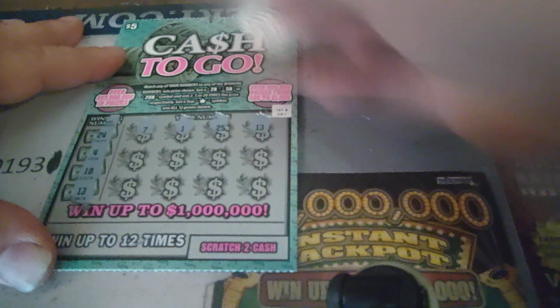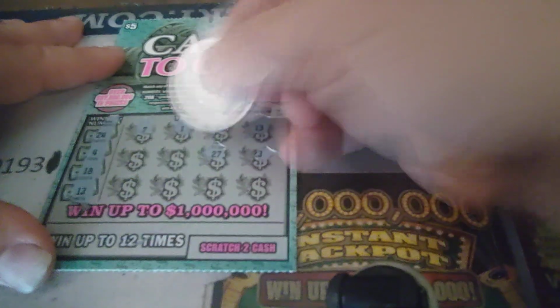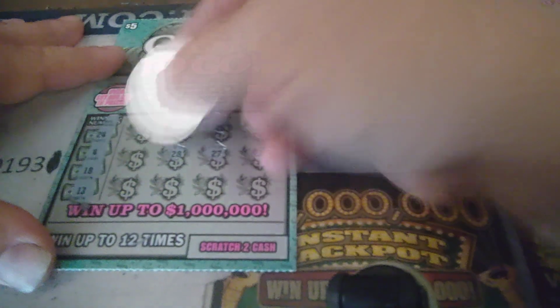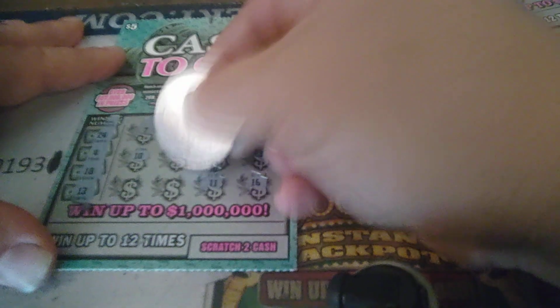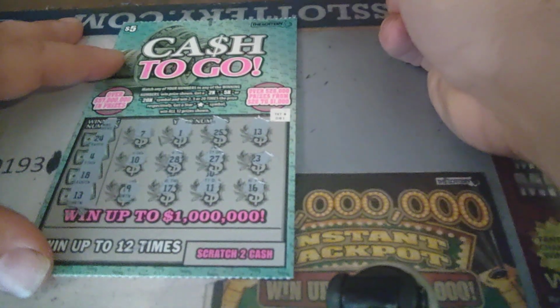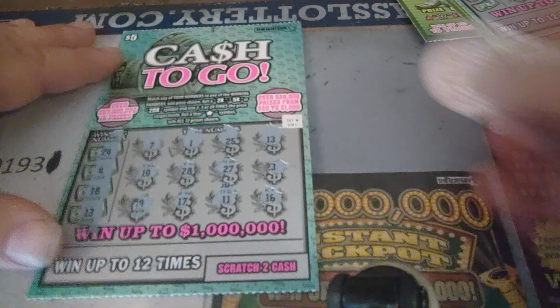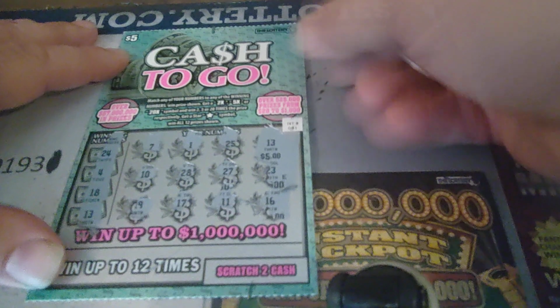1, 7, 23. Single match. That's where the jackpots live. 27, 28. 10. No more matches now. 16, 11, 17, and 19. So just the 13 in that top corner. What do we have? $5. All right. Another five beans.